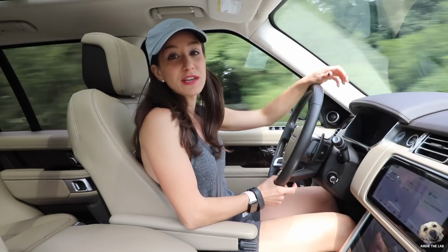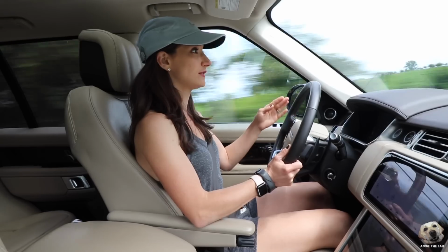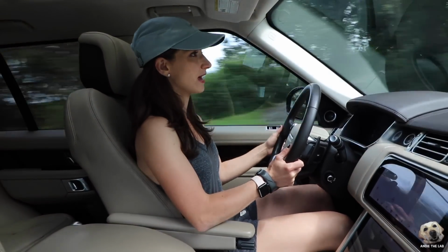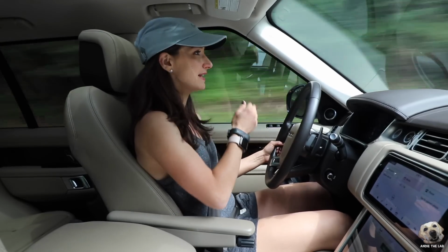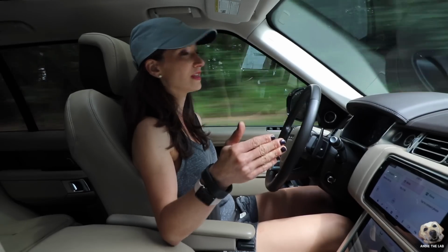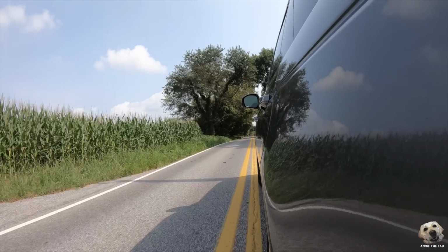So one safety feature that I really like in this vehicle is the lane detection. So if you start drifting, whoop, too far to the center, hello. In the dashboard, it lights up red along the center line. Same thing, if you go too far to the edge of the road, this Range Rover is gonna let you know.